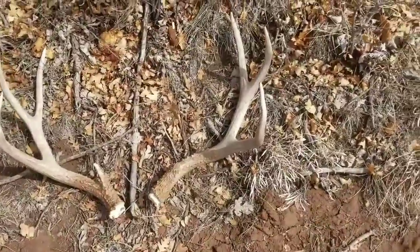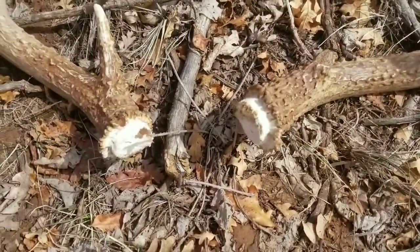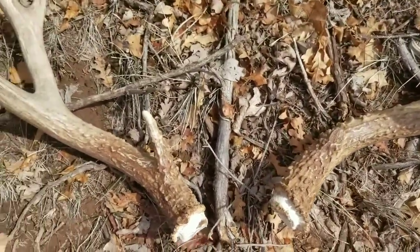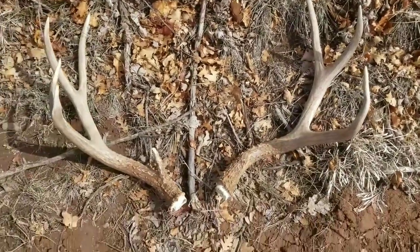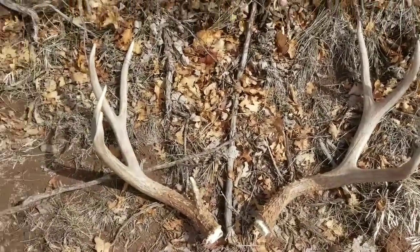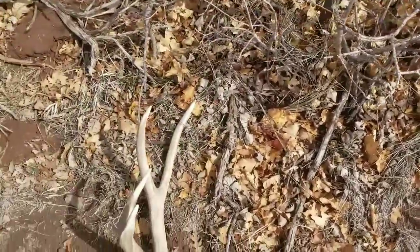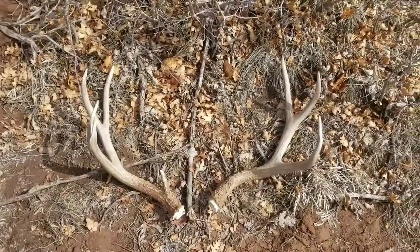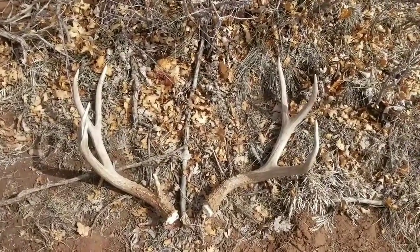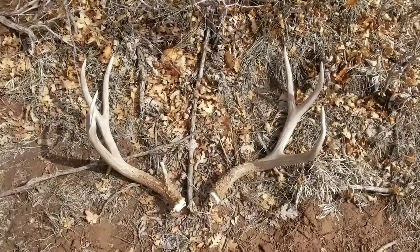Look at that. Turns out it is a match. Pedicles both match perfectly. Eye guards are right. That front main beam, very similar. Those back forks are nearly identical. Match set. He was quite a ways apart. Just sheer luck to stumble on him where I did. Pretty cool.